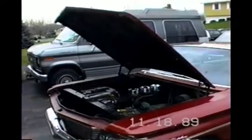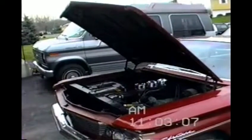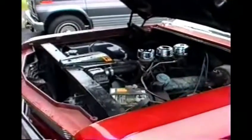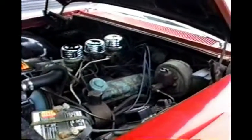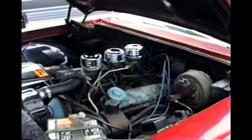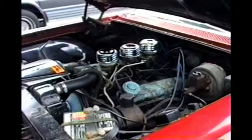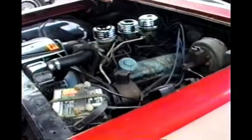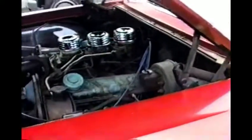See, it's 11 a.m. 11:18. Tri-power, 389 cubic inches. Compression ratio 10.75:1.